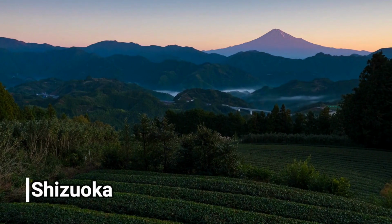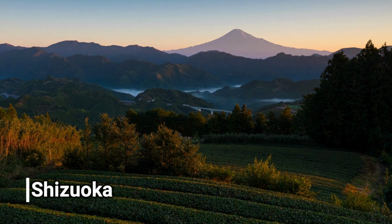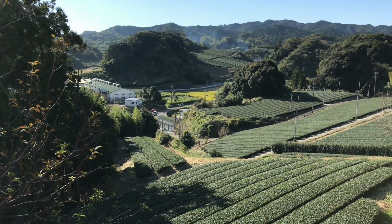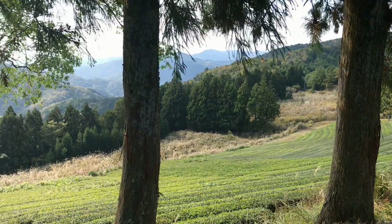So Shizuoka is the largest tea growing region in Japan, and it's only fitting that 9 of our matcha teas are from here. This region is located right outside of Tokyo, and it's known for both larger plots of flat land as well as mountainous terrain.